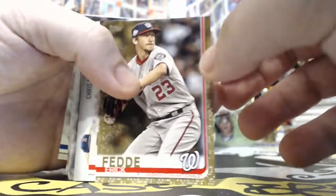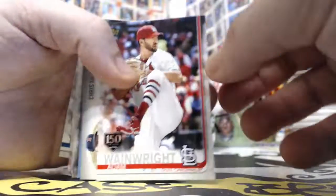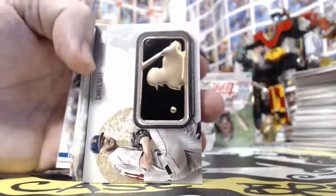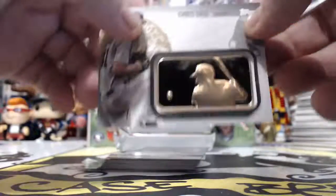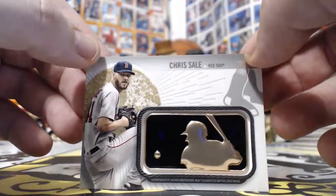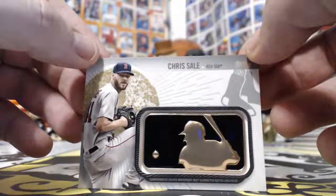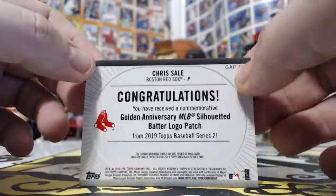Eric Fedde gold. Adam Wainwright, 150 years. All right, Boston Red Sox, Chris Sale. The Golden Anniversary MLB logo patch. All right, that looks like the base version. Bronco Boy with the Red Sox. Congrats.